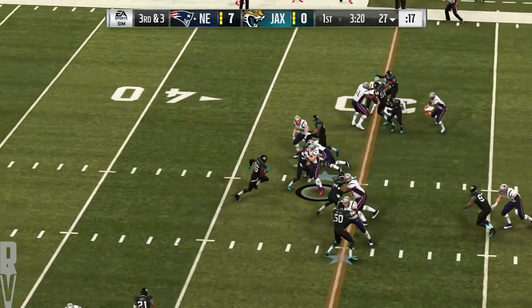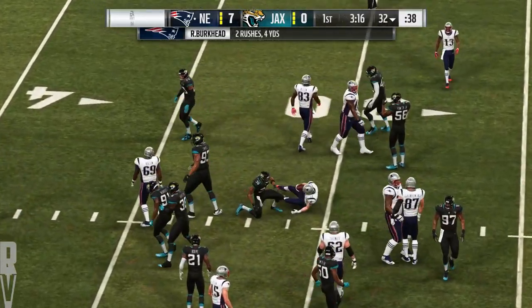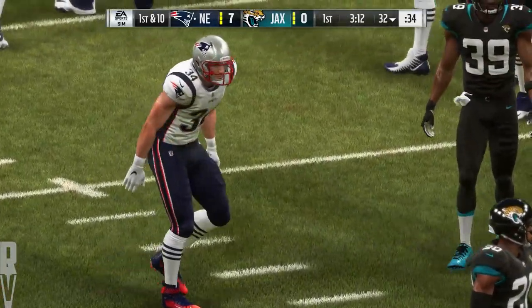Brady going to give this one to Burkhead. And he gets it to the 32. Good enough for a first down. They get 5 out of that one, and it moves the chains.